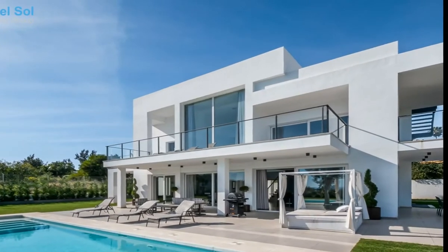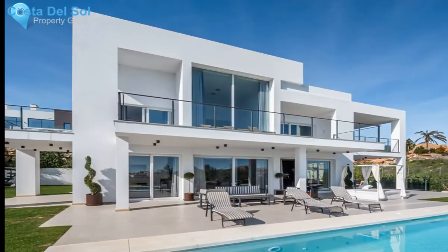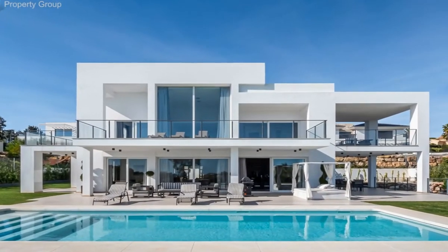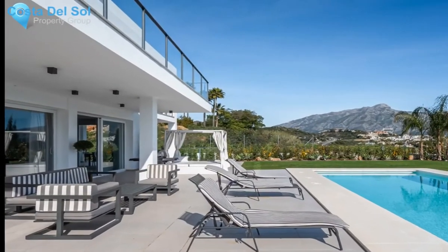Contemporary villa for sale in La Quinta. This villa was completed in 2018 and has 4 ensuite bedrooms. Open views towards the Gulf Valley and the sea. Located only a short drive from Puerto Banus.